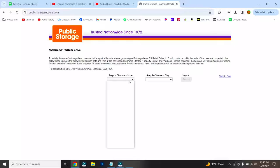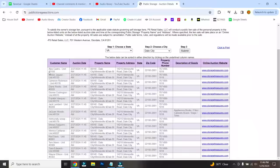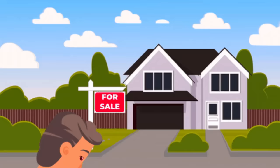Let me explain something to you. Public Storage has a website where you can see the names of the people who are losing their unit. There's only one 10 by 15 unit in the area. I looked that person up. They are a very high-end real estate agent with a net worth of over $5 million. So, multi-millionaire. Let's go through these boxes.